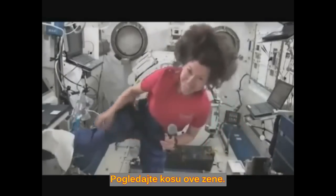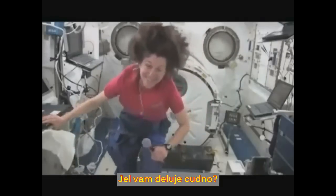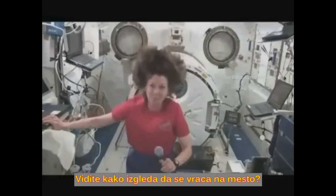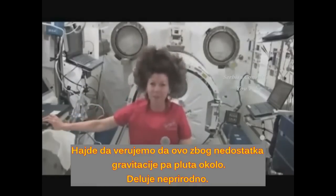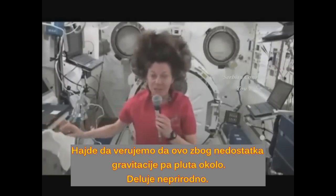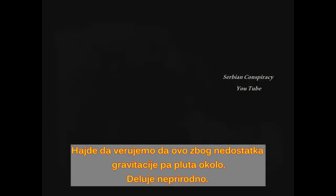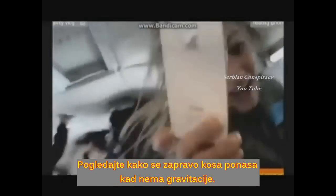But here we can see one of the tricks they use to maintain continuity between periods of weightlessness. Take a look at this woman's hair. Doesn't it look a bit strange to you? Look how it seems to spring back into place. We're led to believe that this is an effect of weightlessness, that the hair will just sort of float around. But it doesn't quite seem natural, does it? Here's video from the Vomit Comet again. Watch the way this woman's hair flows as she moves.